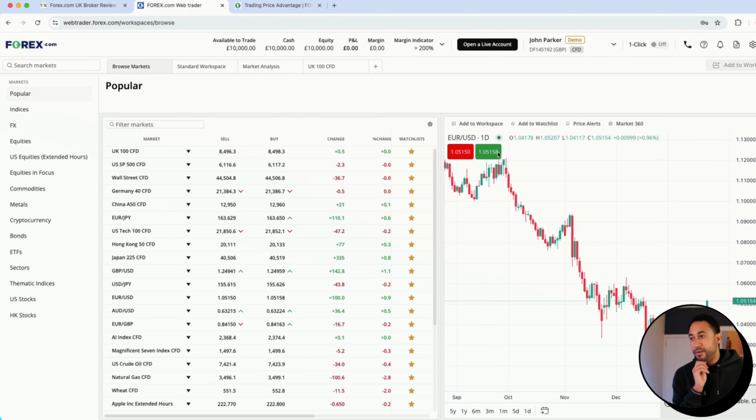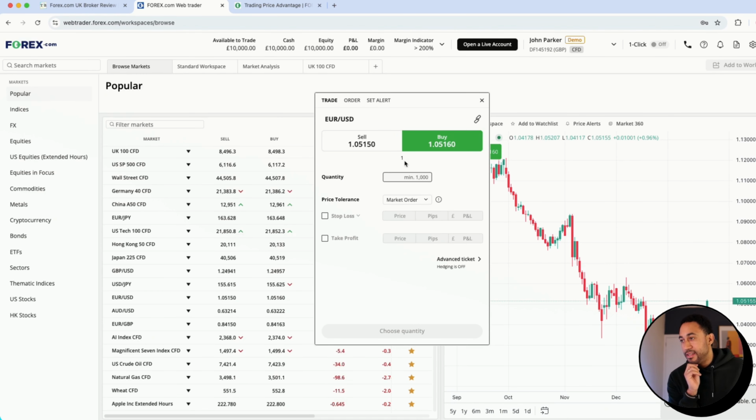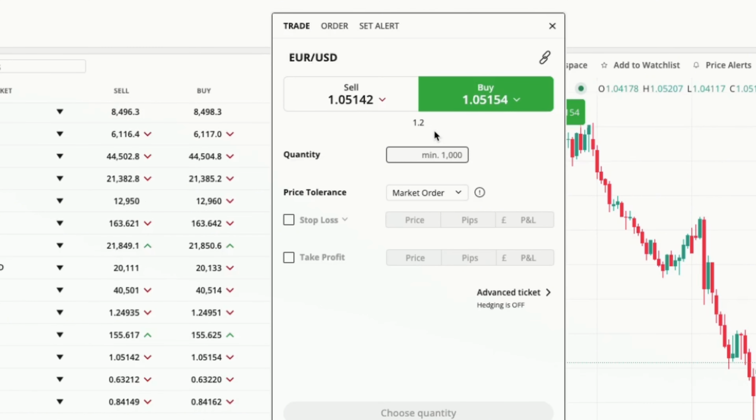So we're back on the Forex.com WebTrader platform, and what we're going to do is investigate ourselves and have a look at the EUR/USD spread. We've just finished the London session and we're midway through the New York session now. So let's see how competitive this actually is. The good thing about Forex.com is they have the spreads right underneath the buy and sell button. So you can see it varies. Here's 1.2, we were at 0.9 a second ago. And I've also seen it go as low as 0.8, there you go, 0.7.